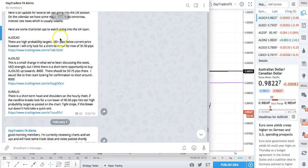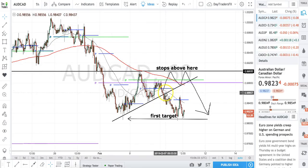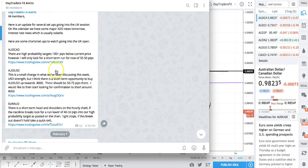Here's our Aussie CAD, here's some of the others. Here was the Aussie CAD trade, by the way. So we were looking for that little move, first target right there, and here it has done and moved pretty well. So we had a nice little breakout right around this 98.50 area with a good little move down into this 9800 area. So nice 50 pips on that one. All these have kind of just played along very nicely.